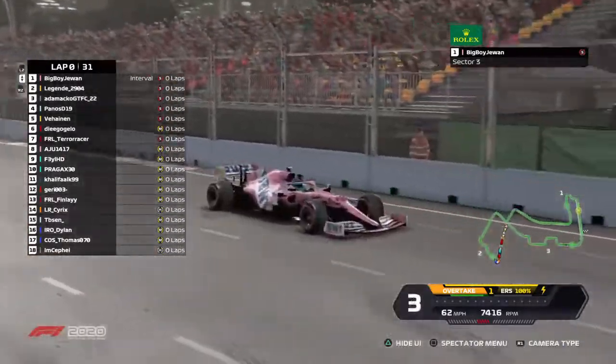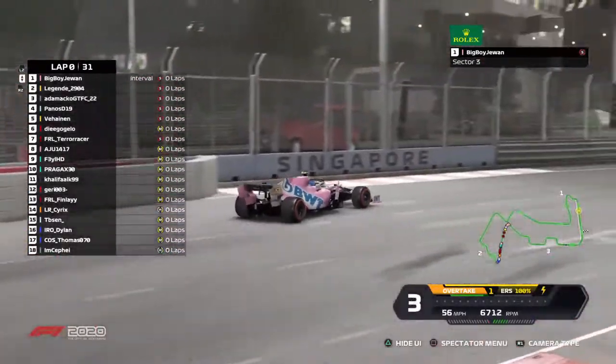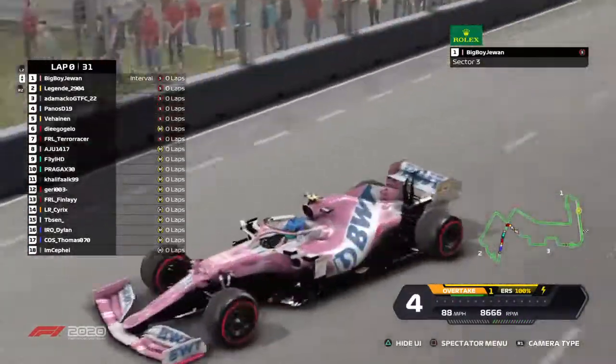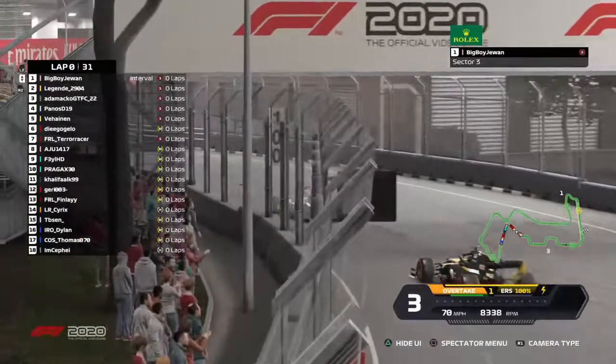As we see, Big Boy June there was backing up a little bit into the hairpin, which he is allowed to do. He does have the right to control the pace. Everybody has to be within 10 car lengths though as well.